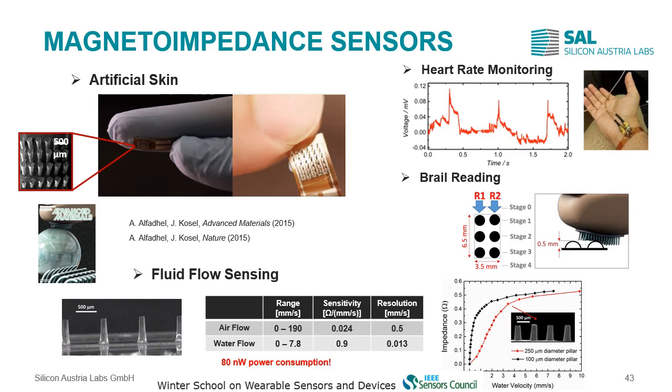Here you see something else that I mentioned before. Changing the geometry of the cilia allows you to adjust the sensitivity or the range, and this is shown here. These cilia have the same length, but in one case they have 100 micrometers in diameter, and in the other case 250 micrometers. And they are exposed to water flow, and as we can see here, the impedance change is much faster in case of the thinner cilia, but it also saturates faster. The slope, of course, is the sensitivity, and the saturation tells us the range. So with the simple change of the diameter, we can create flow sensors, force sensors, pressure sensors for different applications.